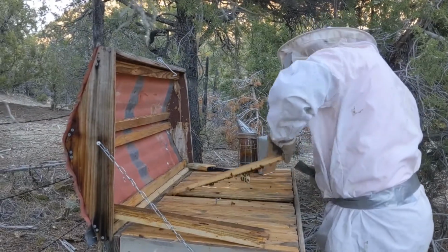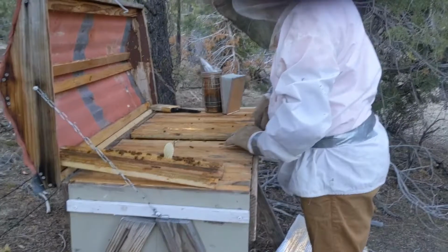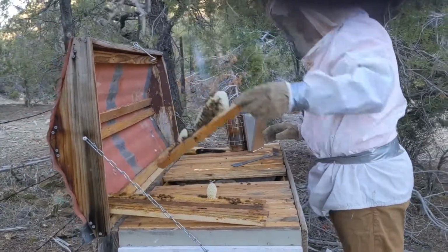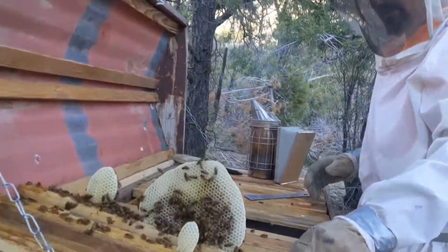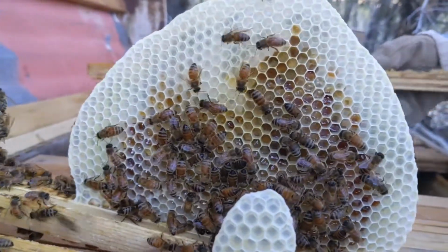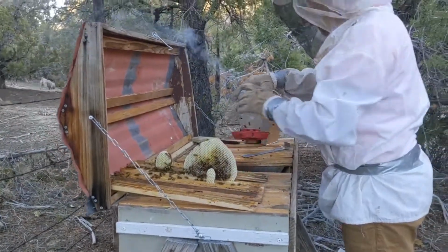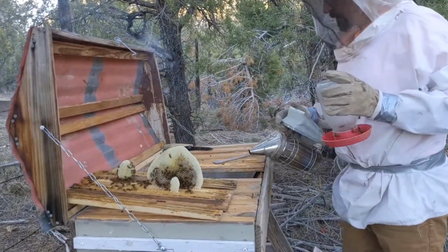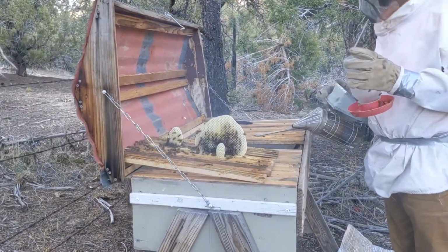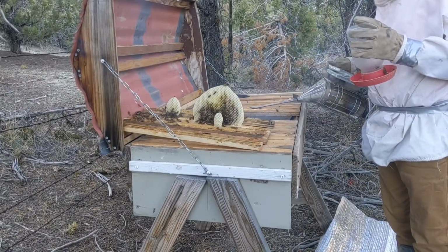We're gonna see if we can find some brood this time. I guess we're in here several times a week. That one's pretty loaded with some nectar there. Boy, they're angry tonight. Wow. Maybe they don't like the smell of the smoke that we have for them today. Maybe. Holy moly, Batman.